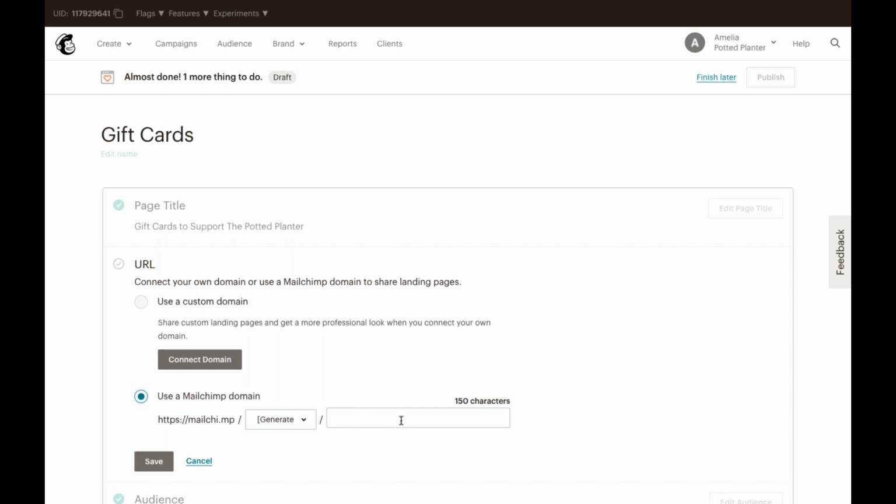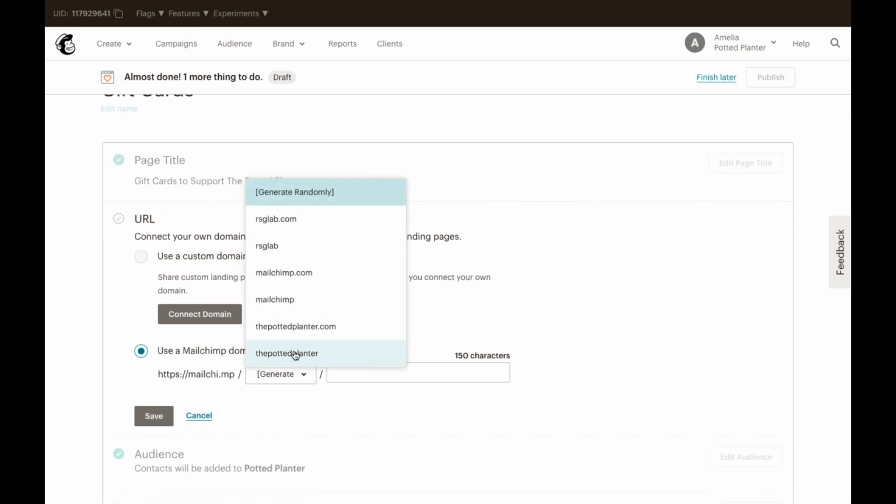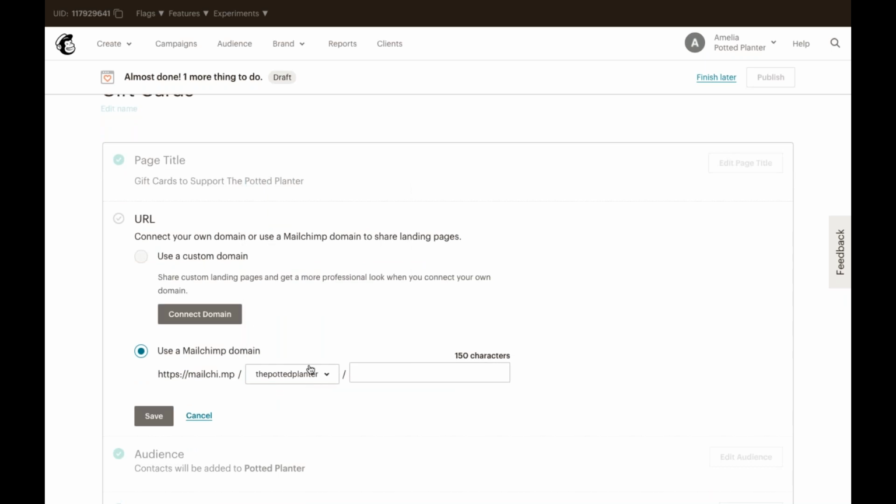In general, we recommend matching your URL to your page content. Since we're selling gift cards for our plant store, The Potted Planter, let's go ahead and select The Potted Planter for the identifier. And we'll fill in online gift cards for our landing page subject. And just a note, we're adding these dashes in between words in our URL as a best practice for better online searching.